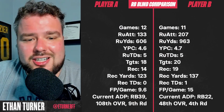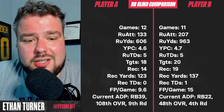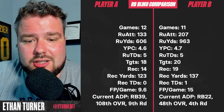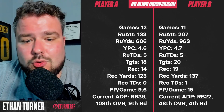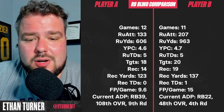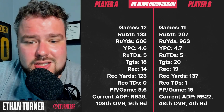As we look at these two guys, first thing that pops off the page is option B, really getting a lot of run in the run game, 963 yards rushing, very efficient, 4.7 yards per carry, 207 rush attempts in 11 games is pretty solid.